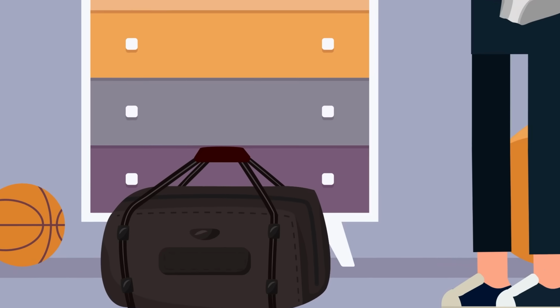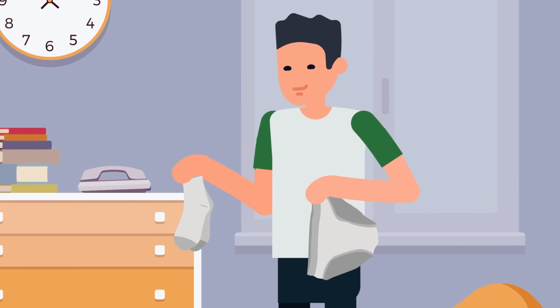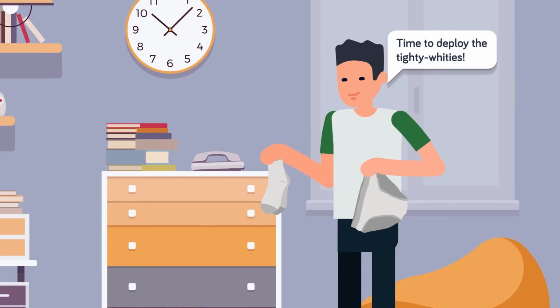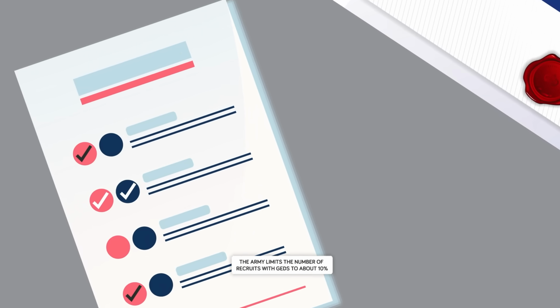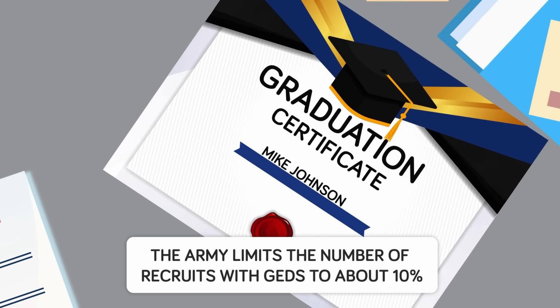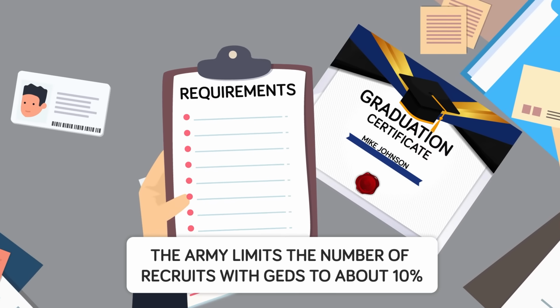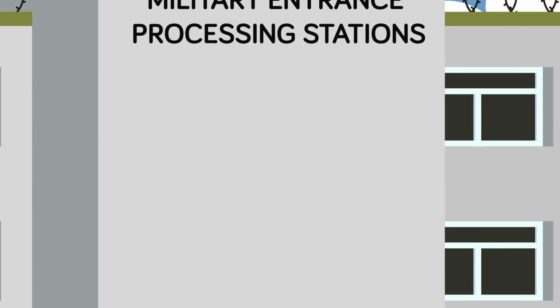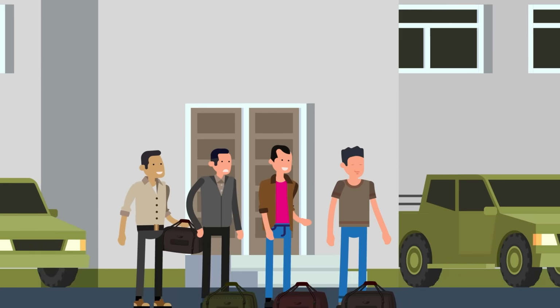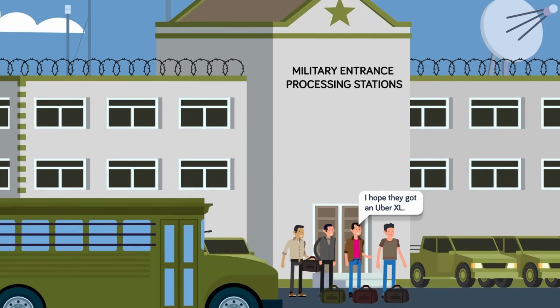You start packing your bags. Comfortable clothing is a must, with white underwear, calf-length white athletic socks, and a pair of running shoes all being mandated, as well as the required toiletries. Plus, you have to bring a number of documents, including your social security card, a valid state ID, immunization records, and your high school diploma or higher educational certificate. You've not even started basic training yet, and you already have a ton of requirements to follow. You'll receive your first orders from your local military entrance processing station, or MEPS, as well as your transportation details. You'll be picked up, likely via a bus, and taken to basic training by the Army.